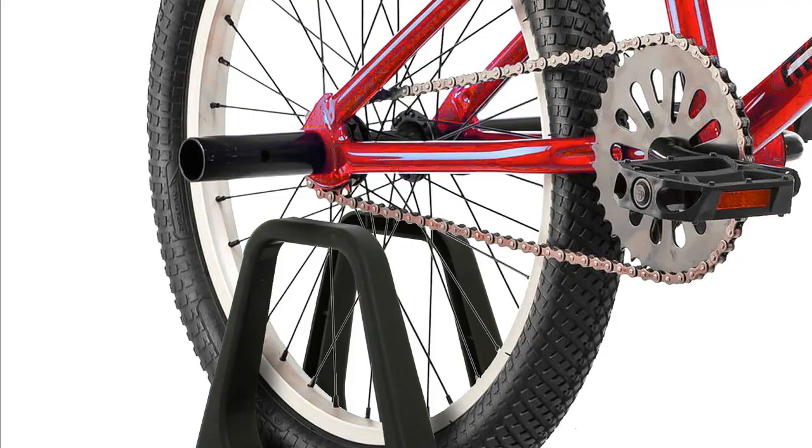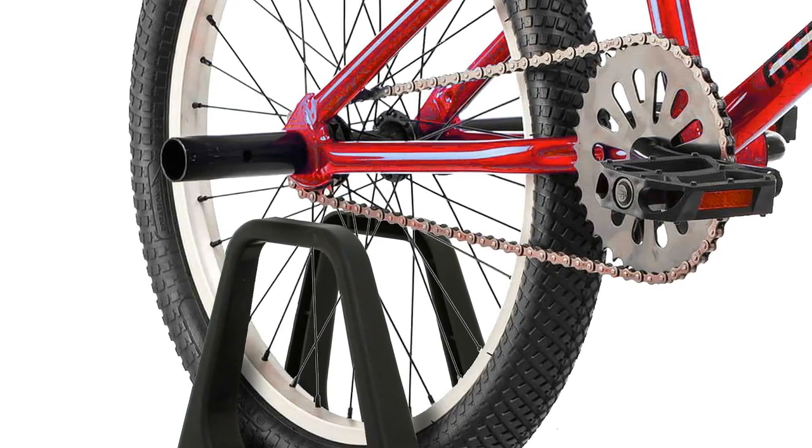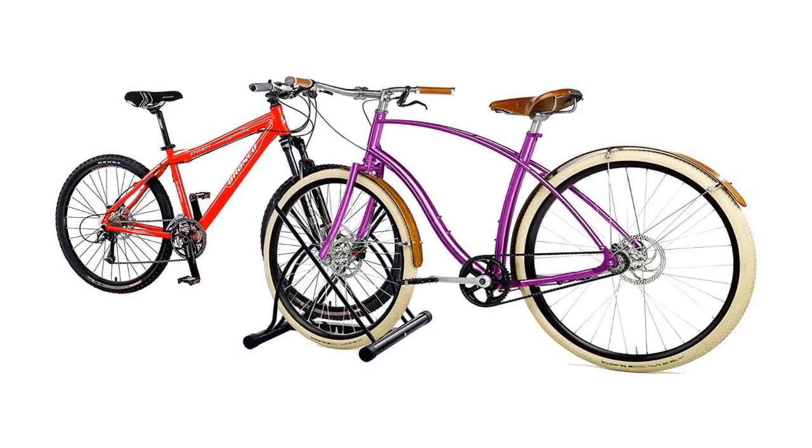Overall, the RAD Cycle Mighty Rack is a durable and versatile storage solution for bike enthusiasts who need to store multiple bikes in a limited space. That's all about this product today.